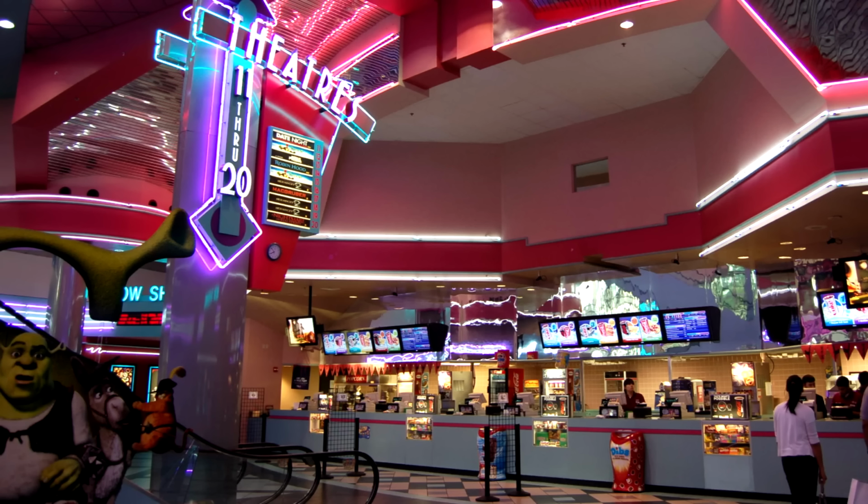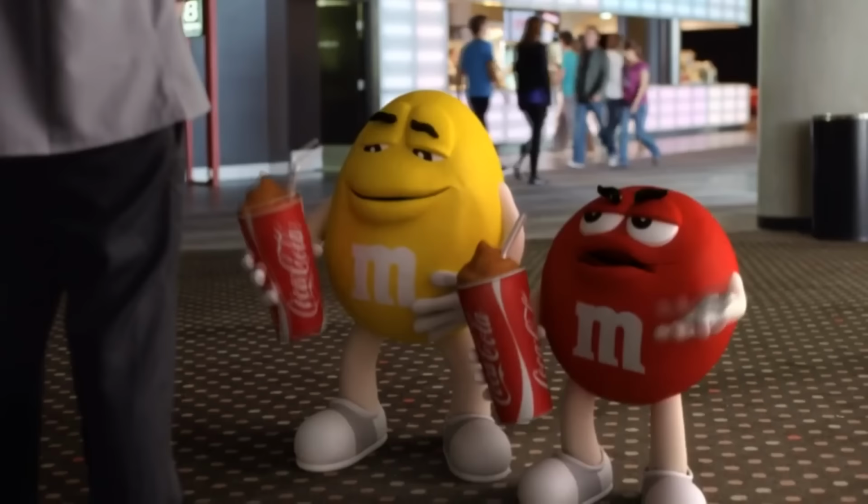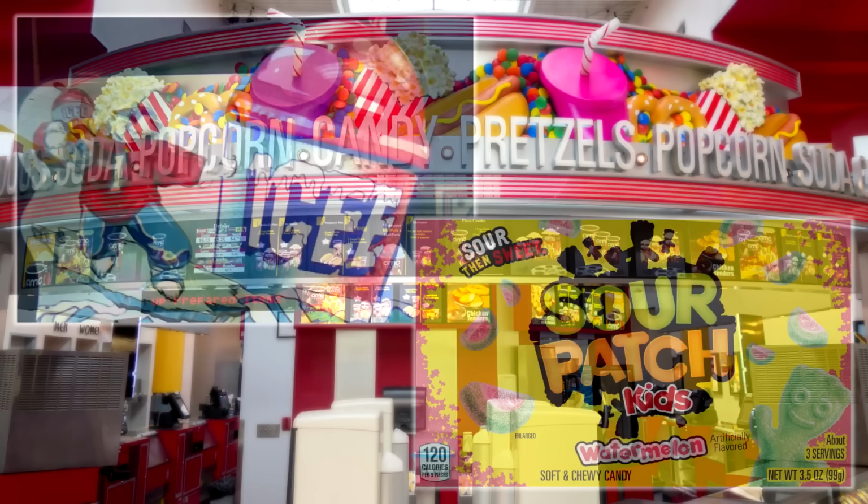Yes, the movies. Going to the theaters is always such a great experience. There's nothing else like it. You got the decor, the lights, the adverts, the concessions. Can't go to a theater and not get a cherry icy and Sour Patch watermelon. Oh, and then there's, you know, seeing the actual movie.